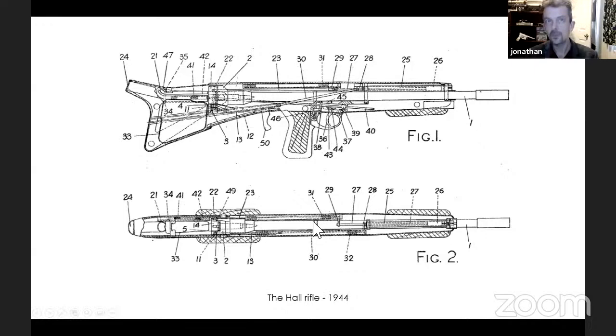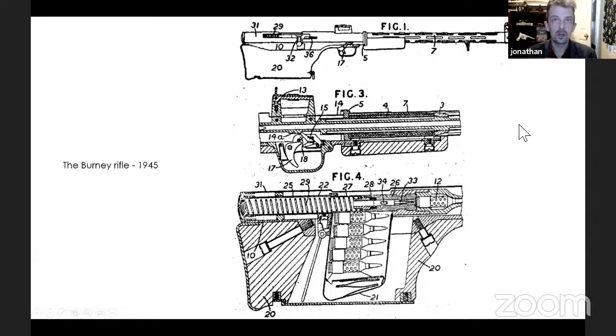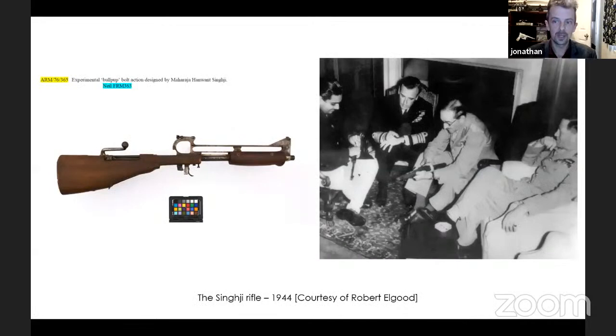There's also the Burney rifle, very slightly later on, using this very interesting perforated bleeding cartridge that allows a sort of ramping up of pressure that gives you very high velocity. That was the idea. And he factored that into a bullpup concept. Did not go anywhere.